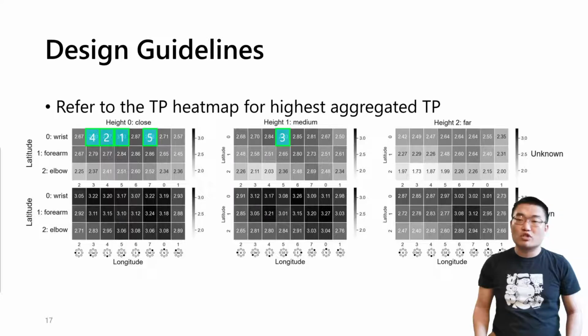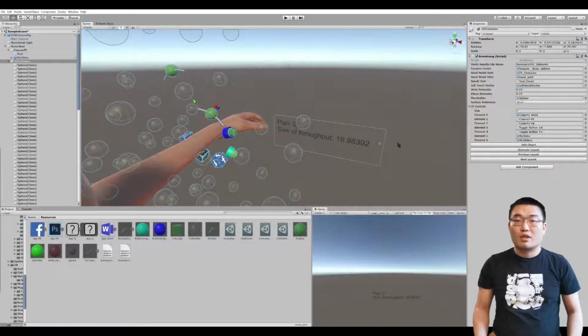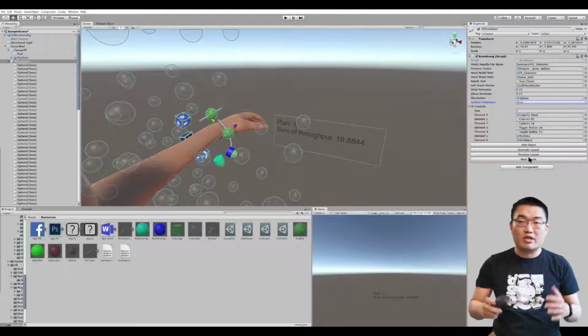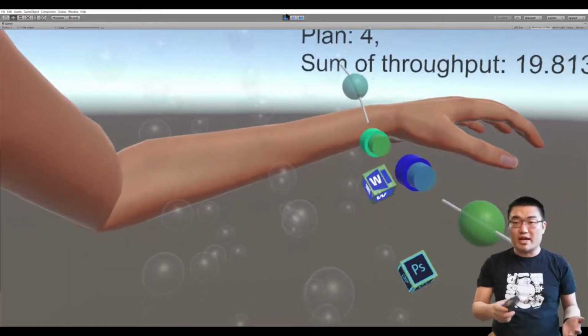Furthermore, if more controls need to be added, the heat map suggests a number of possible axes along which to position controls, while maintaining a high overall throughput. We also implemented the Unity plugin for these guidelines to apply our model automatically. The designer can set up multiple preferences and either preview the optimized layout in the editor mode, or choose to tune the parameters and navigate the planes in the play mode.